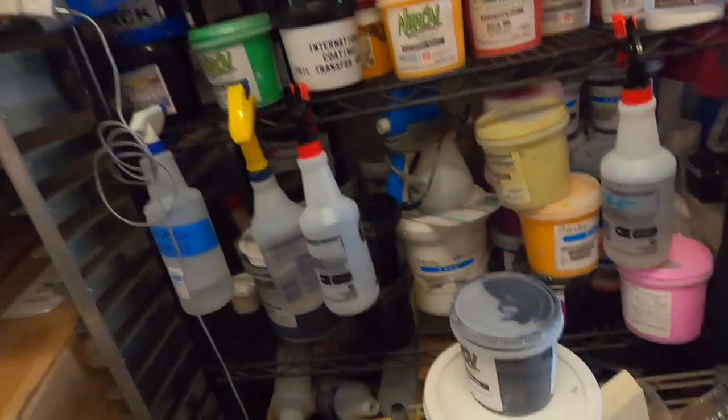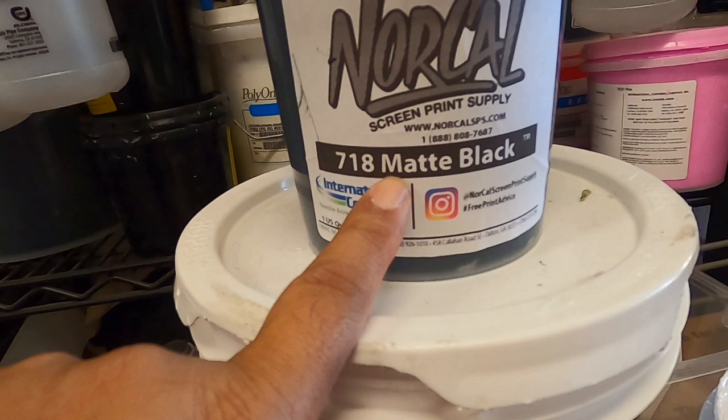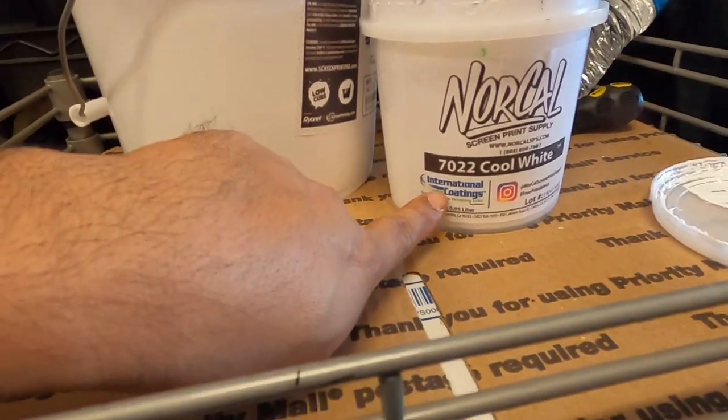Cool. The inks that we're going to be using are the International Coatings. This is the 718 matte black, and for the white, we're doing the 722 cool white. Again, these are International Coatings.